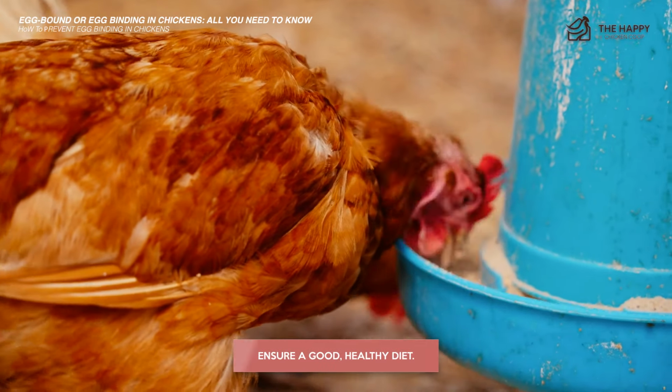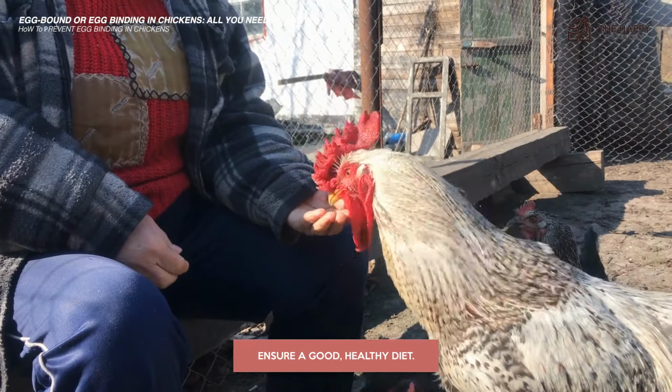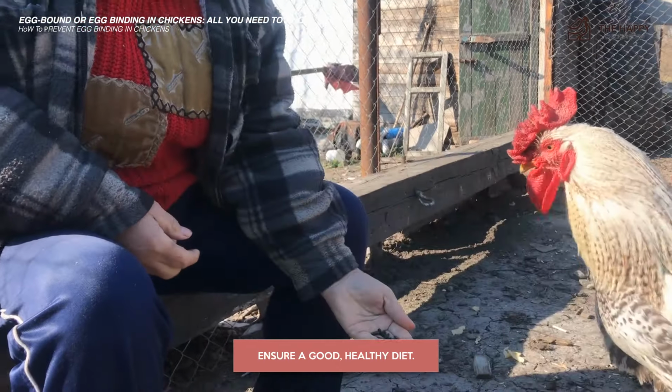Second, ensure a good, healthy diet. Commercial poultry feed is very specifically mixed. Unless you know how to make your own feed, including all nutrients, then buy ready-made.